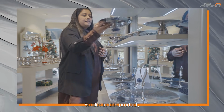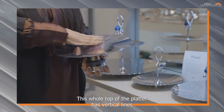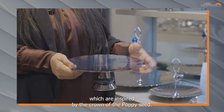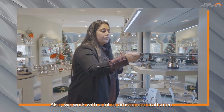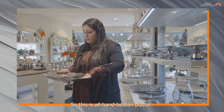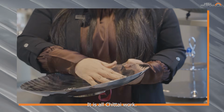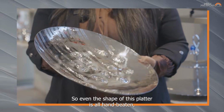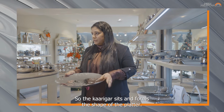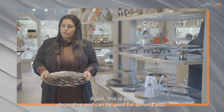So like in this product, I have typically taken lines as my inspiration, and this whole top of the platter has vertical lines which are inspired by the crown of the poppy seed. Also, we work with a lot of artisans and craftsmen. So this platter has handwork on it. This is an all hand-beaten platter, and it has poppy graphics on it. This is all chitai work which happens. Even the shape of this platter is all hand beaten. So the karigar sits and forms this shape of the platter. Yet this also is decorative, yet it can be used for serving also.